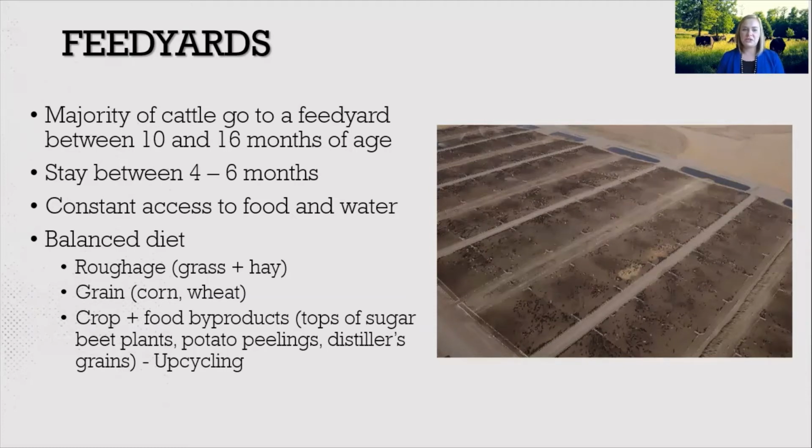And then there's also crop and food byproducts that are included within the ration. So this is very prominent and happens a lot in Pennsylvania. As you're all familiar, we're in the snack food capital of the world. So there's easy, readily available access to things like potato peelings, candy meal, distillers grains. So again, just a testament of cattle's ability to upcycle these food byproducts that would otherwise end up in the landfill. So again, this just contributes to beef sustainability and the positive impact that cattle have on the environment.